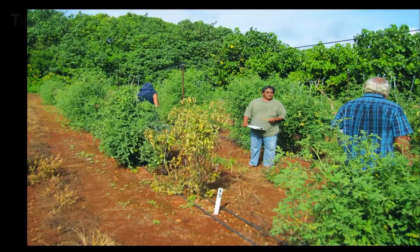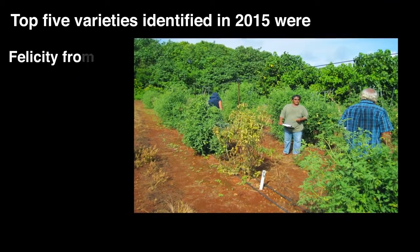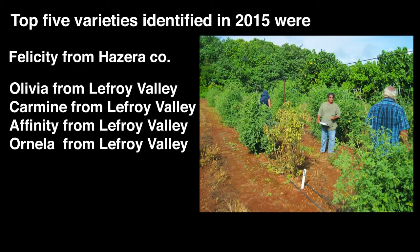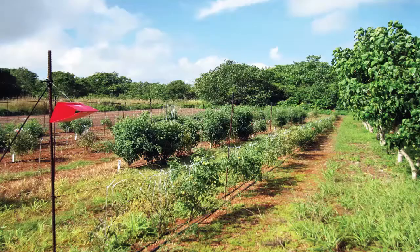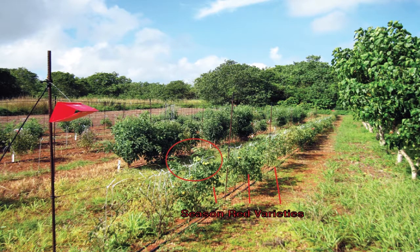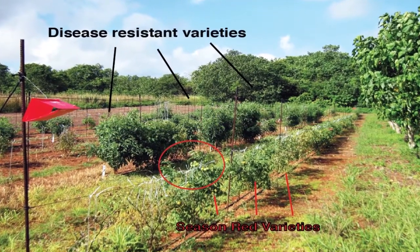To reduce the impact of AYVV on the industry, variety trials were established in order to identify new superior tomato varieties. Top 5 varieties identified in 2015 were Felicity from Hazara Company, Olivia, Carmine, Affinity, and Ornella, all from the Lafroy Valley Company. Though new disease-resistant varieties have been identified, as shown on the left, if disease losses are moderate, farmers prefer variety Season Red, as shown on the right, due to their low seed costs, market preference, and determinate growth habit.